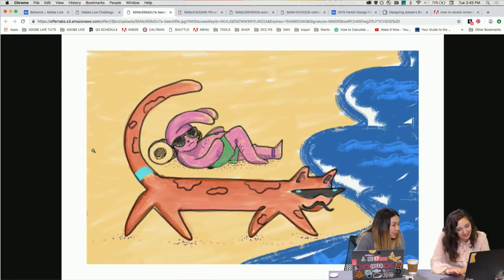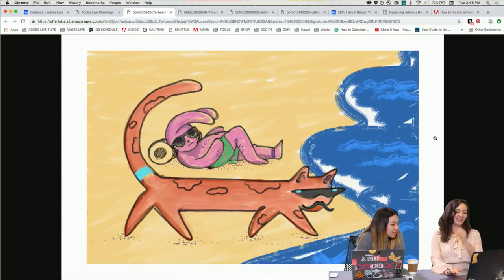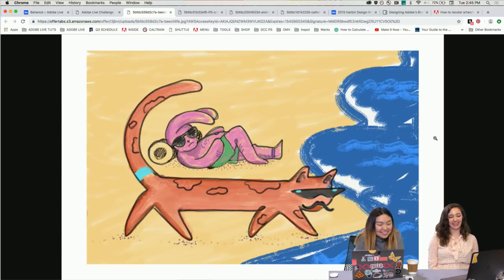Love these little critters. Whoa. Who is this long cat? What is his name? It reminds me of a Dachshund. I know it's a dog, but yeah. Like cat, it's dog. It's a cat dog. Cool.